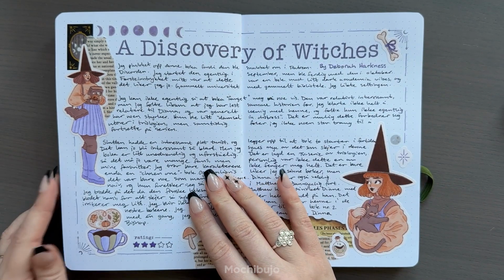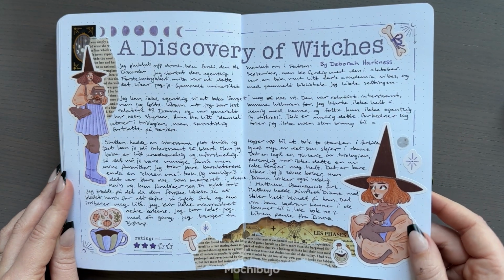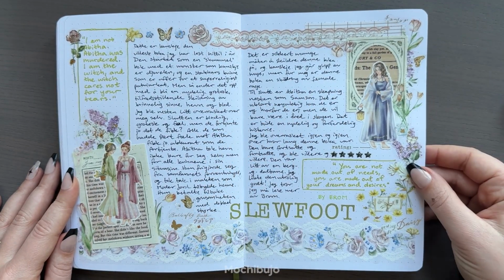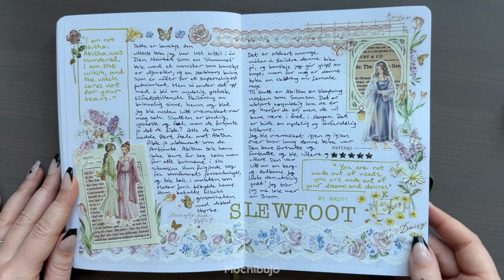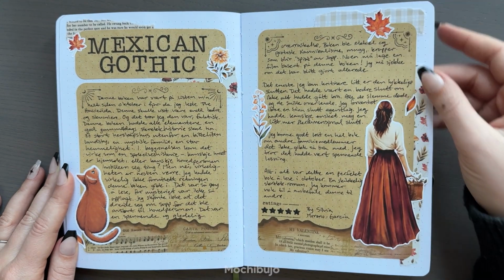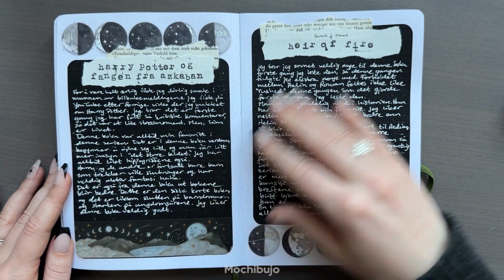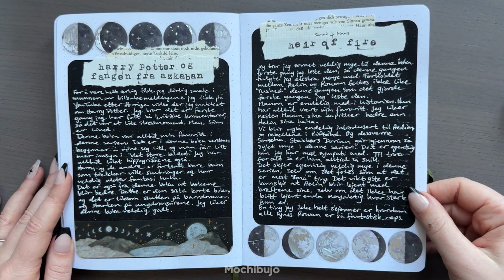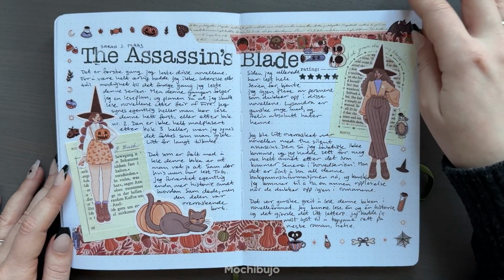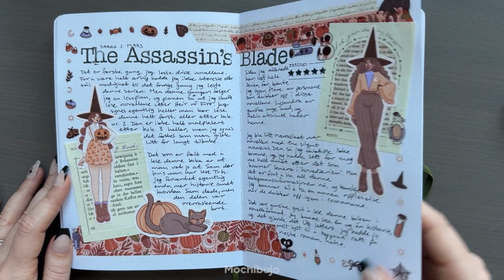In October I read 6 books. Here I tried to read some spooky books because it was October, Halloween, all of that. So I think my favorite was probably Slewfoot by Brom. That was my favorite for October. I also really enjoyed Mexican Gothic by Silvia Moreno-Garcia. That one was also very enjoyable. And then I reread a few other books, and that was pretty much it for October. But I wanted to keep it spooky and witchy and just stick to the theme for that month, although I did end up reading a couple of books that aren't necessarily creepy.